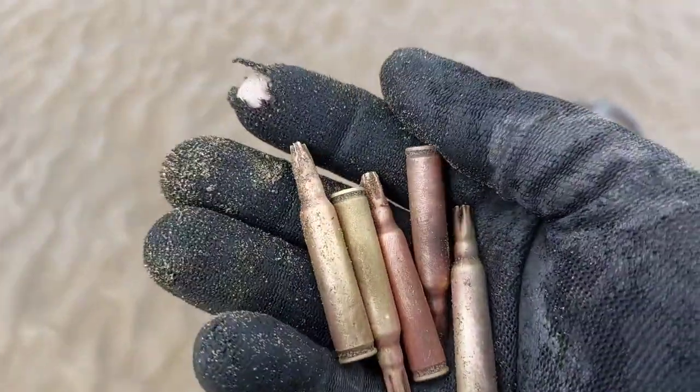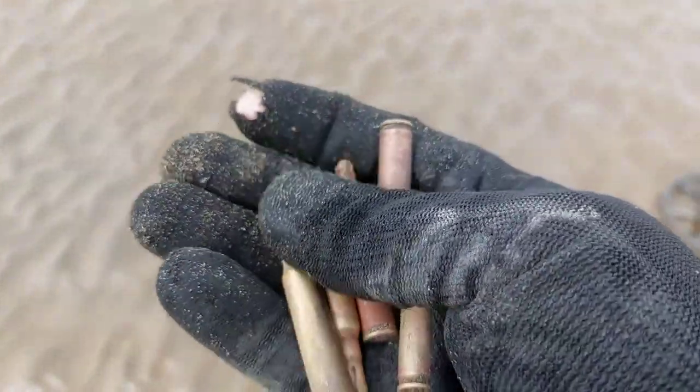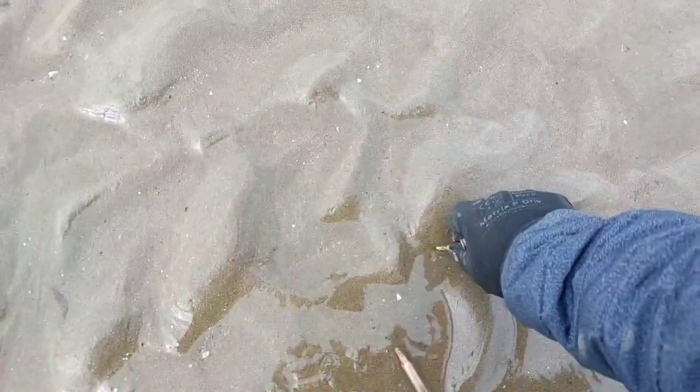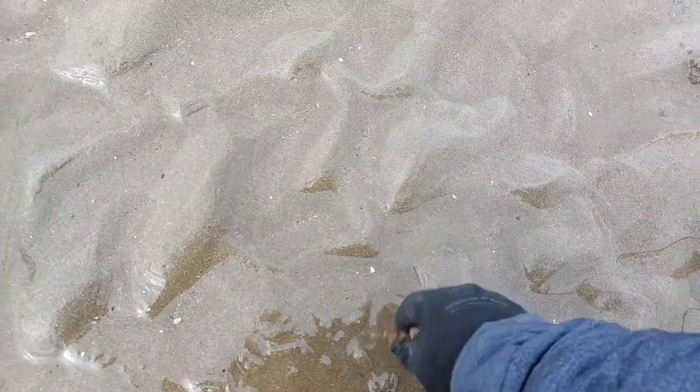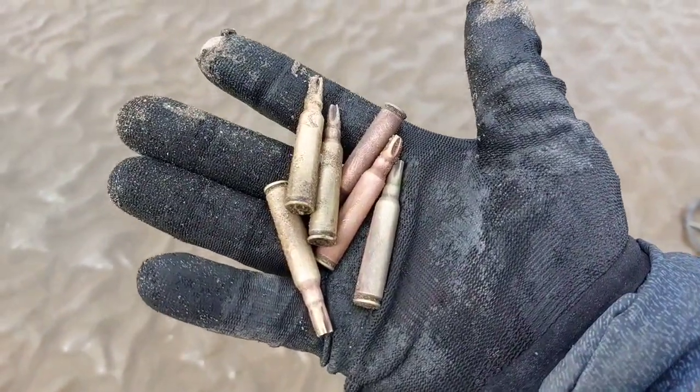Yeah, I found a few more bullets. They seem to be scattered, well, everywhere really. Which is good because I collect the metal for the brass, the scrap. I just dropped a couple. Yeah, it's going to be a bullet day after all, I think.